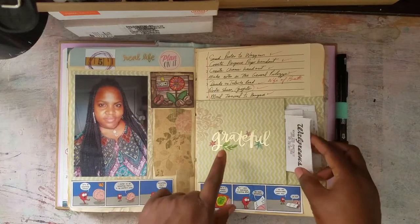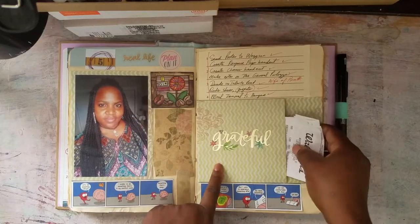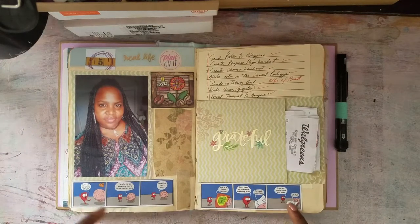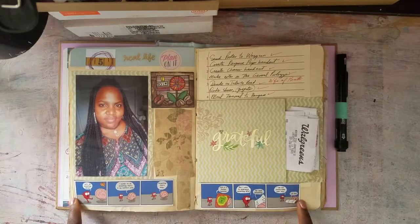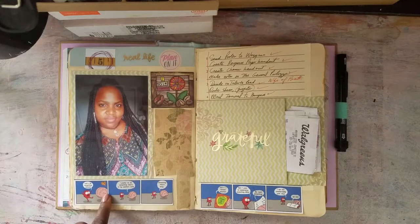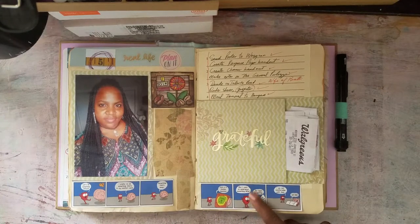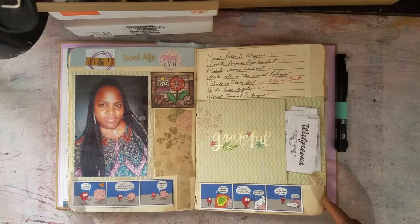Another one of these that I got from that flip out book for my receipts. This I got from a calendar. I love this cartoon. There's always this disparity between what the heart wants and what the brain wants. And I like how they've presented it in this comic strip.